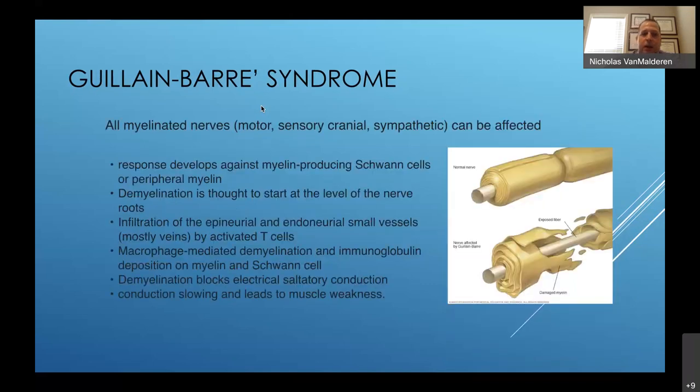So basically, any of the myelinated nerves can be affected: the motor, the sensory, the cranial, and the sympathetic. It's basically an involvement of the myelin and the Schwann cells and the peripheral myelin. It causes demyelination that starts at the level of the nerve roots. It causes infiltration of the epineural and endoneural small vessels that are activated by the T cells. And this causes macrophage-mediated demyelination and immunoglobulin deposition on the myelin and Schwann cells. The demyelination blocks the conduction of the nerve and ultimately leads to muscle weakness.